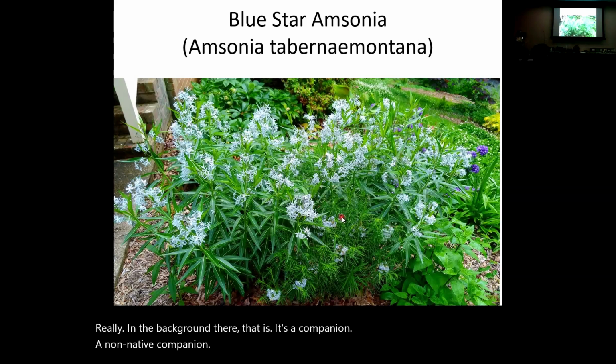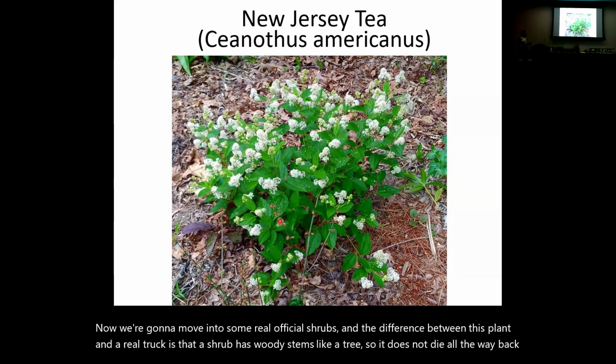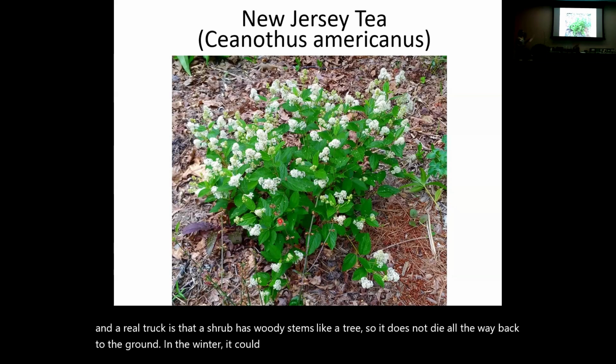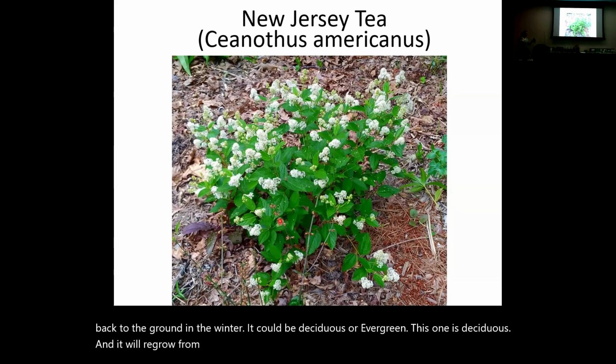Now we're going to move into some real official shrubs. The difference between this plant and a real shrub is that a shrub has woody stems like a tree, so it will not die all the way back to the ground. It could be deciduous or evergreen. This one is deciduous. And it will regrow from the branches that are left from last year, versus a perennial which dies back to the ground.